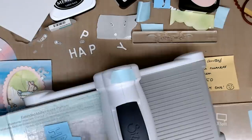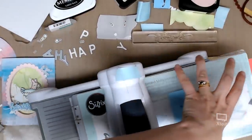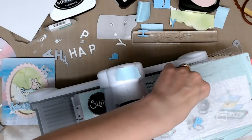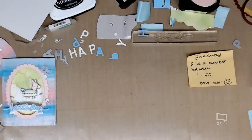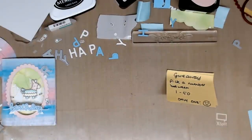So, I think everyone will have had a chance to comment. Hopefully. And we can take a look to see if anyone got the magic number. Okay, so, just totally put my embossing powder in the bin. Do that.